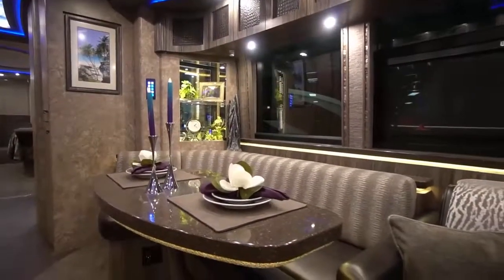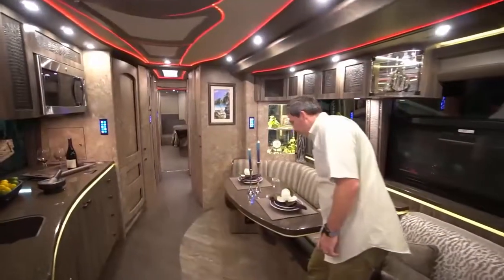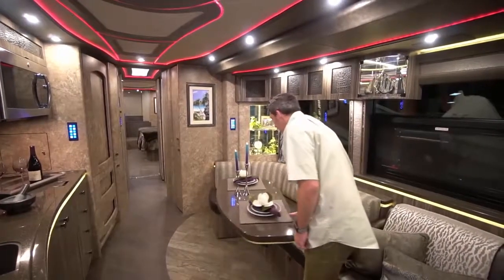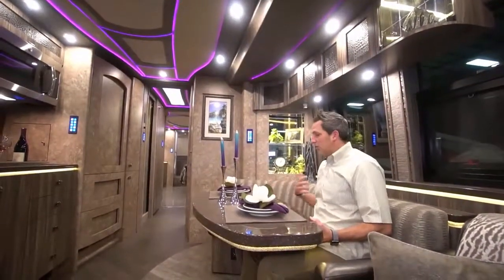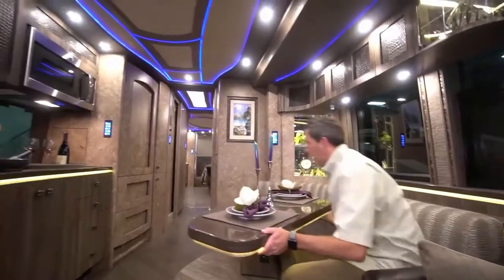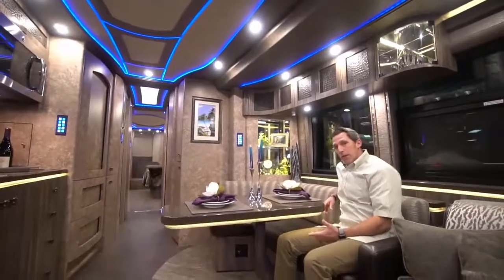One thing I like that we really do is we have kind of a dual function dinette. Not only does it have a motorized in-out function, but it also pivots easily so you can get in and out. That's pretty nice. And then once you're in, you can adjust it to where you want it to be. Also, it pivots all the way around. I'll just pivot it out like this. You can have it like a buffet.